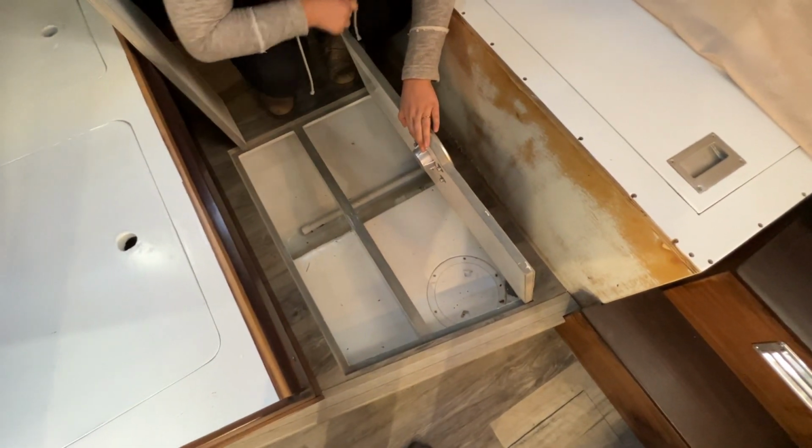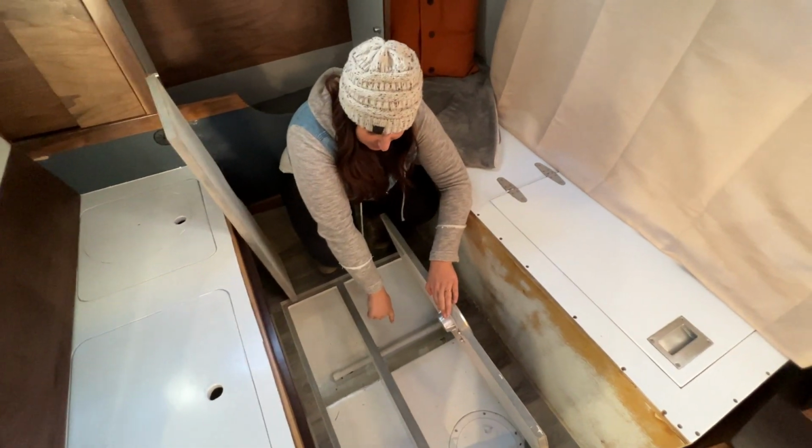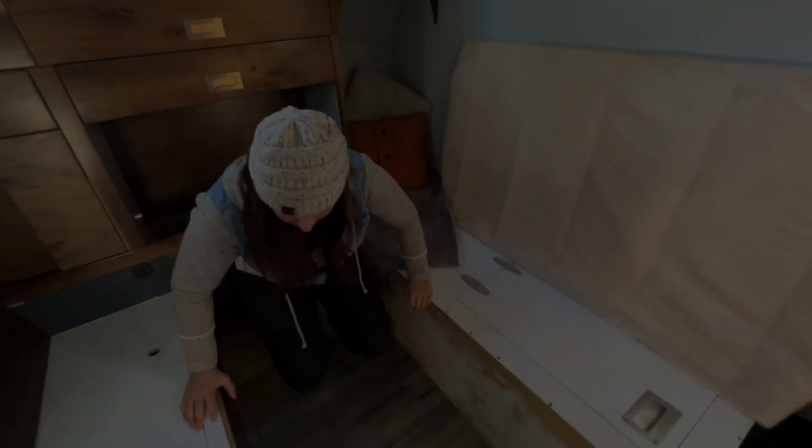And then there's some stowage. Extra pipes. That's the bilge. And it's actually dry right now, which is nice. Because when it's not, it's gross. What else you got, Kell?